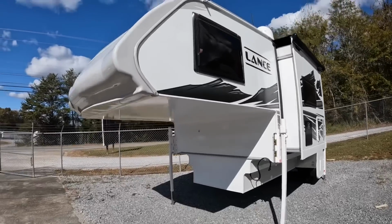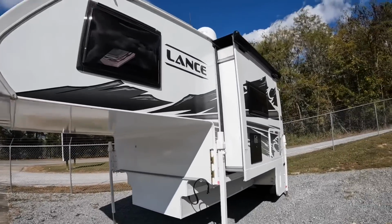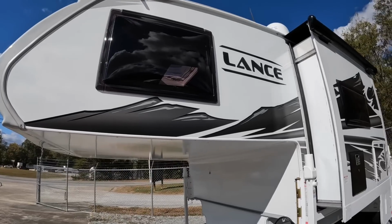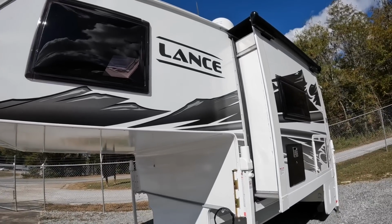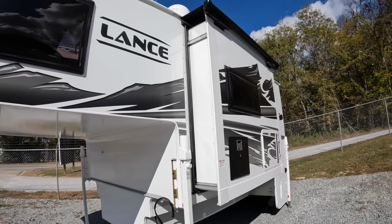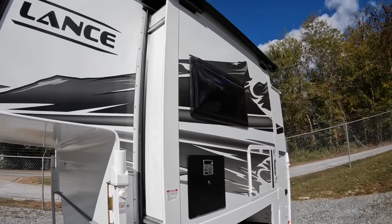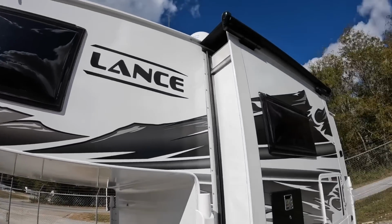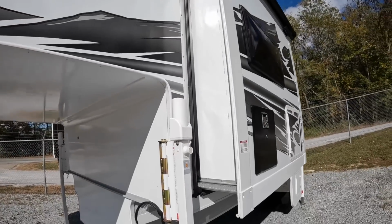All right, so we'll start walking around here. As you see, these acrylic windows on the sides are new for 2022. Like I said before, they are acrylic. I prefer these over the old glass style. The glass kind of, you know, aesthetically looks better, but these pop out further and let more airflow in and natural light. Not the beer, but, you know, sunlight.